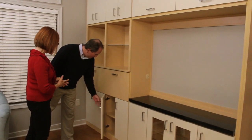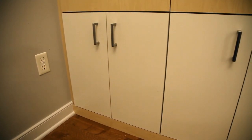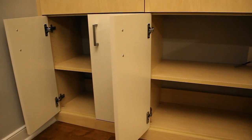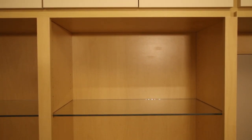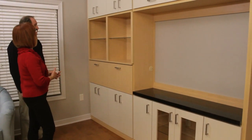Compared to the stuff that I was trying to buy online, mail order, it's just no comparison. This is a skilled craftsman job. I mean, the soft closed doors, the way everything fits perfectly, and the way that we've maximized the space of this small wall, it's just great.